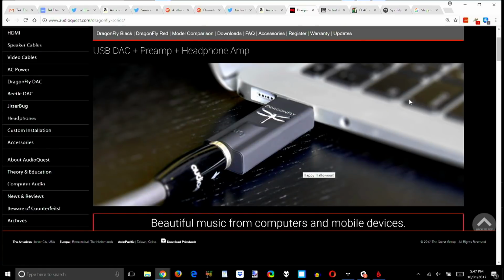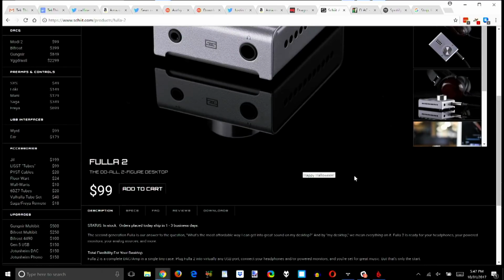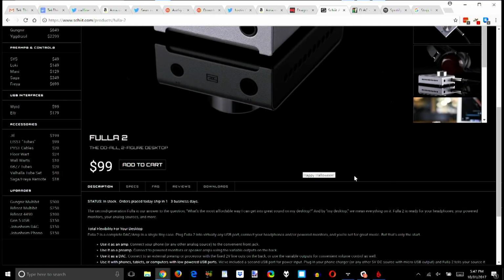That said, if you get noise and distortion from your amp and your DAC, if you have high levels of background noise, or if you just want to start playing with an outboard amp, DAC combo, here are my two favorite entry-level options, if you don't want to spend all the money. Number one, AudioQuest Dragonfly Black, which sells for about $100 and sounds fantastic and will drive everything but the most angry, over-the-top planar magnetic headphones. And the second, which looks a lot like this, and apparently has a Happy Halloween tag floating there, left over from an earlier website.